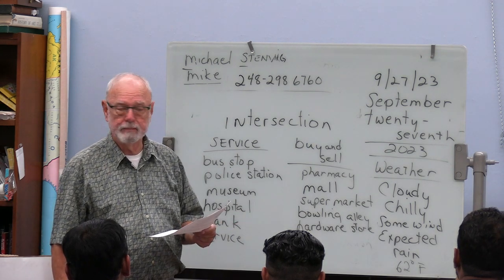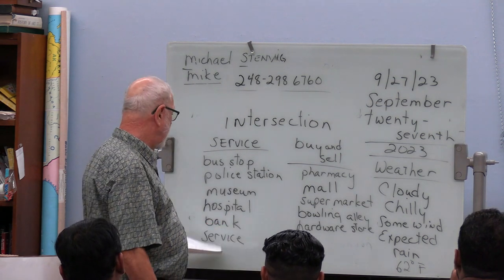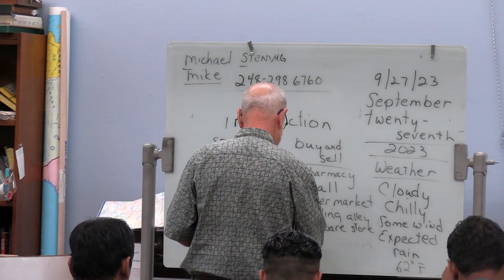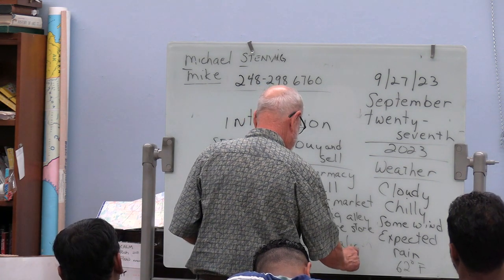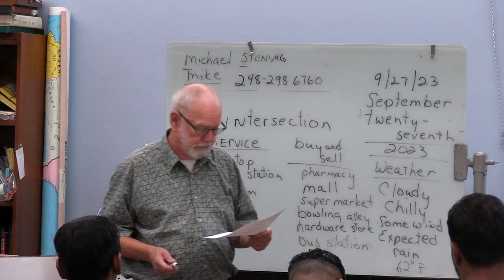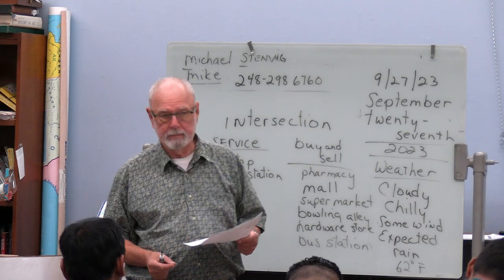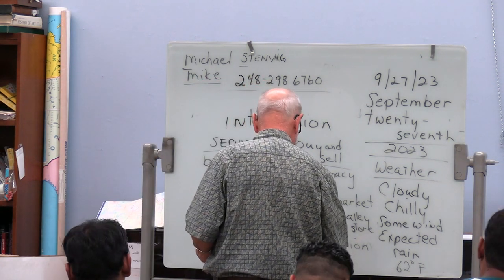Bus station. Buy and sell? No, service. It's both. You get on the bus here, but you also pay money. So we can put it either way, buy and sell or service. You can pay for a ticket. Either one. And movie theater. Buy and sell. You buy a ticket. Movie theater, is it like cinema? Yes.